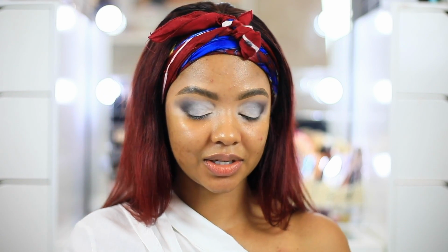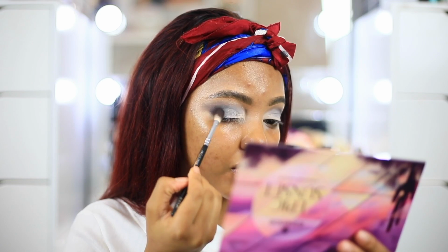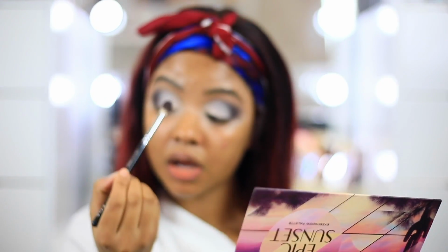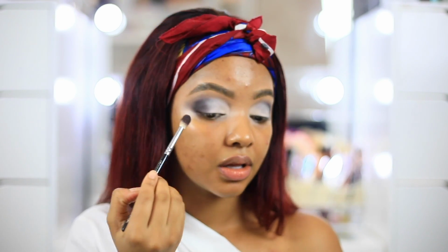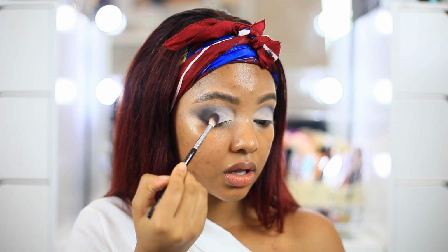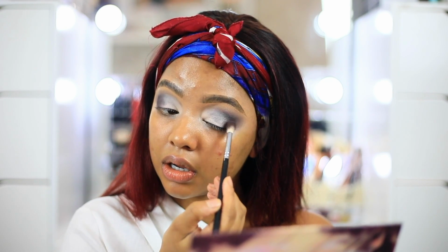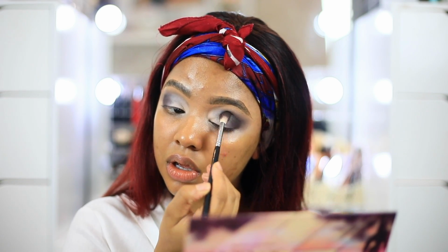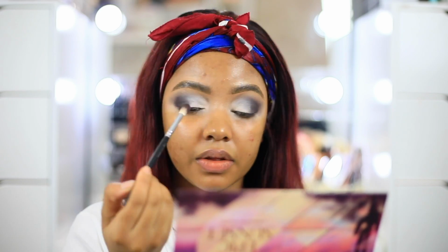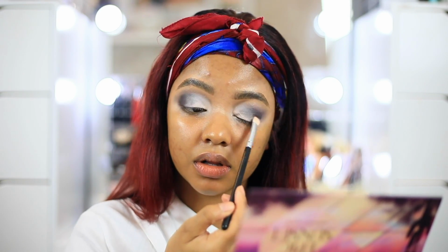This is quite interesting. So I'm just gonna go back in with this dark color one more time and focus this on the outer corners like so. I hope you guys can see. Sorry, my palette was in the way there. So I'm going in with this dark color again and just focusing it on the outer corners. I really am impressed with the pigment of these eyeshadows. Essence is really the girl.